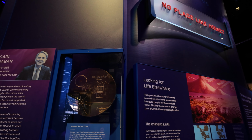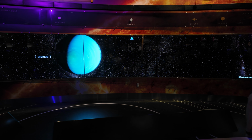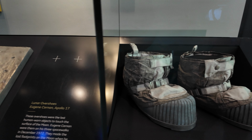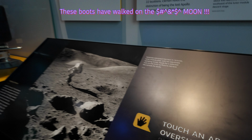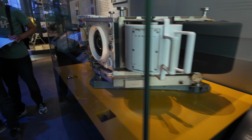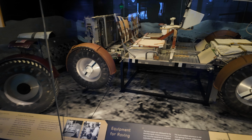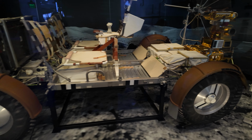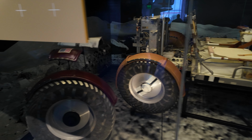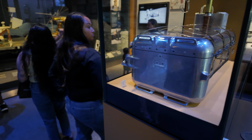Ooh, the Martian Chronicles. Yeah, okay. Good. Those were the shoes that have been on the moon. Wow, in 1972, those shoes were on the moon. Okay, they brought back lunar samples in this box. That's pretty fascinating.